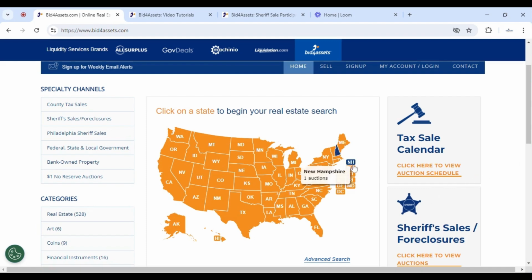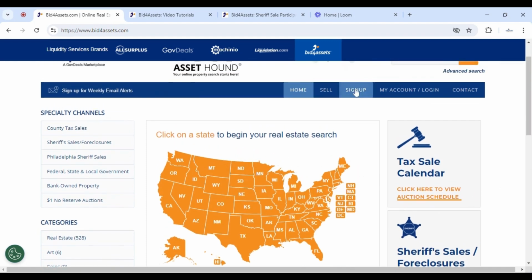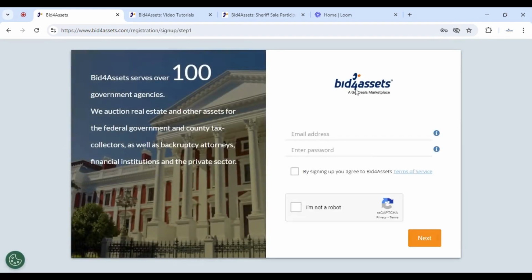To begin, you'll want to go to the top navigation bar on bidforassets.com and select Sign Up. From there, you will need to provide an email address and create a password. That password will be what you use to log into your Bid for Assets account, as well as confirm bids. So be sure to make it something that you'll remember or write it down. From there, you will need to provide some basic contact information, confirm your phone number, and finally log in to your email account and confirm the email address that you've placed on file to complete registration.